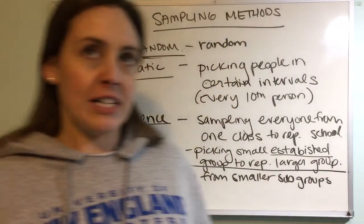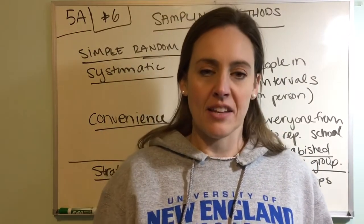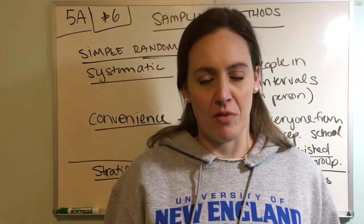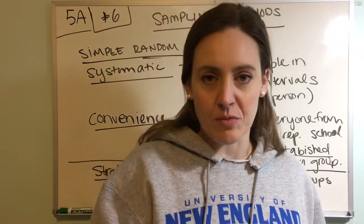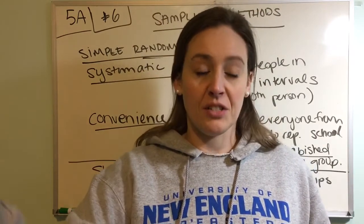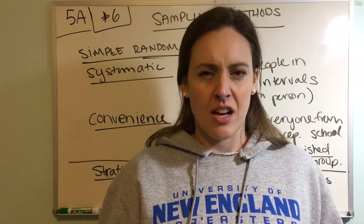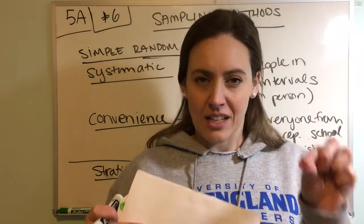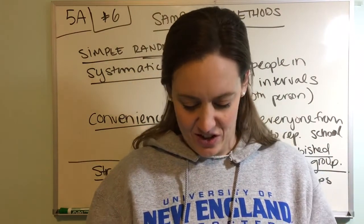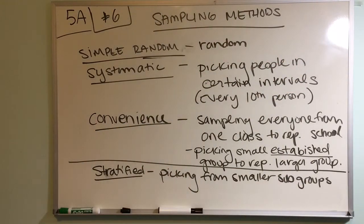Stratified is, for example, if I walk into my colleague's math class and I just pick 3 people from that class and I ask them about what kind of food they prefer. Then I go into a different colleague's math class and I ask 3 people from that class what they prefer. And then I walk across the hall to an English class and I say, okay, what about these 3 people? What kind of food do they eat? So it's picking tiny little groups from other tiny little groups, if that makes sense. I know it's kind of strange. But let's use these definitions as we go through number 6.